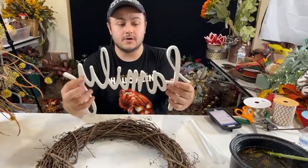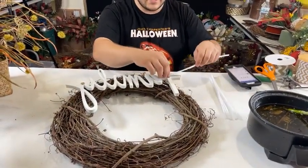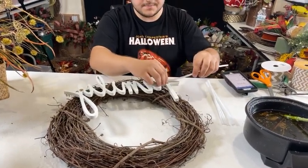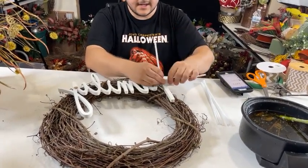This already has 2 hooks on the back, so we're going to use these to our advantage. I'm just going to take a pipe cleaner and see if we can wrap it underneath. We can't, so I'll just take that white pipe cleaner, secure it through the hook, and tie it on.